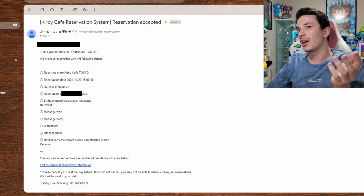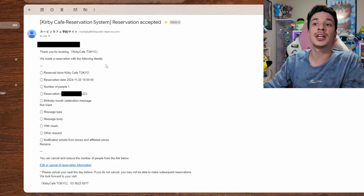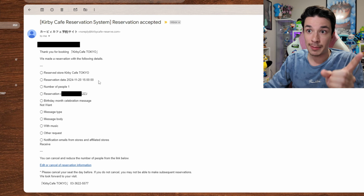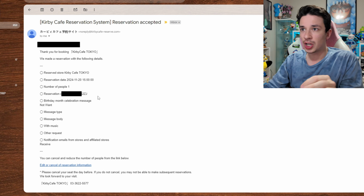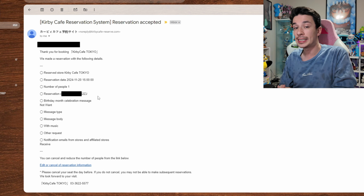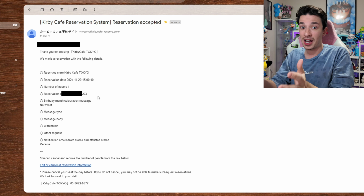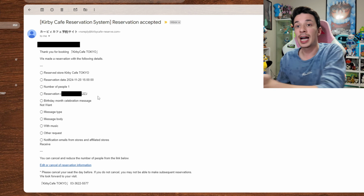Reservation accepted. It'll have your name, the location of the Kirby Cafe, in this case the Tokyo Skytree location, and the date and time. Then it's gonna have a reservation code. It's important that you write down this reservation code either in your notes or just screenshot this email so that in case you do delete this email, you can at least have some proof like, hey, this is my reservation, this is my name, and this is the time and the code.